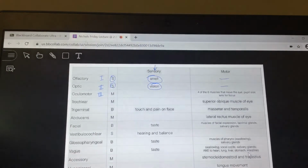So these have no motor function. They don't have any axons that are output or efferent fibers in these nerves that we need to worry about. The honest truth is that some of them do, but we're going to focus on just their sensory function.